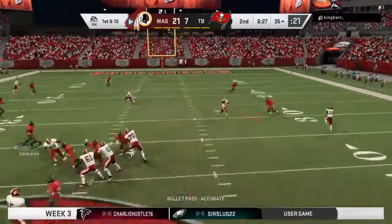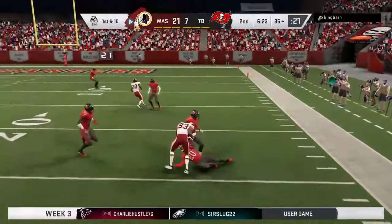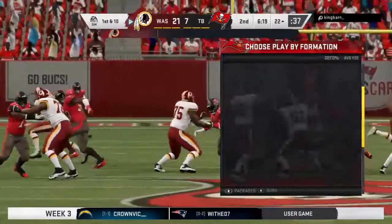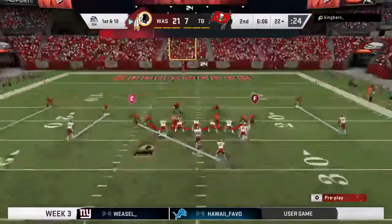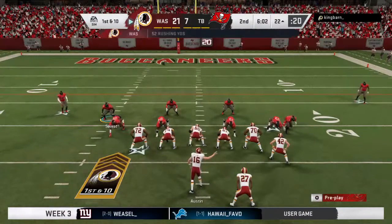Looking to throw. Austin. He completes it to Boyd. And brought down, but not before they're inside the 25. 12 yards is the pickup, and it's good for a Washington 1st down.